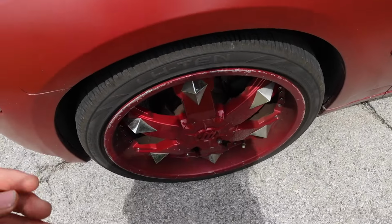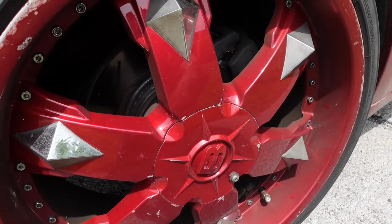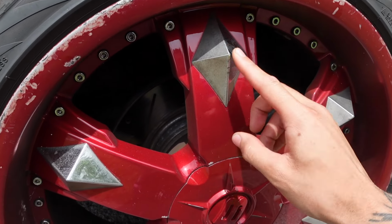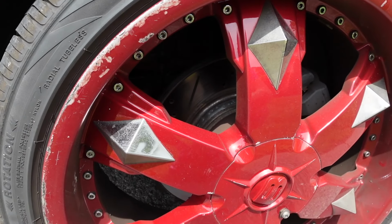I really don't. But like I said, these are all my 22s, and the center cap and everything come off. Y'all know, screw. And the only thing I was worried about if they do go on is if they hit these little diamonds on the wheels. You know what I'm saying? If they hit them. So yeah, the wheels need to be repainted anyways.